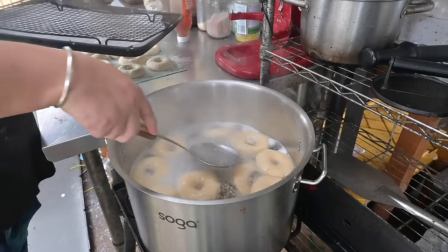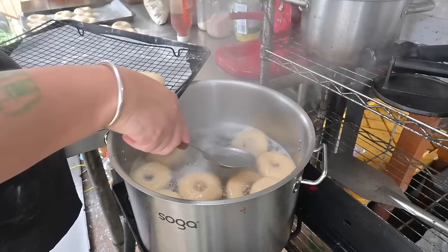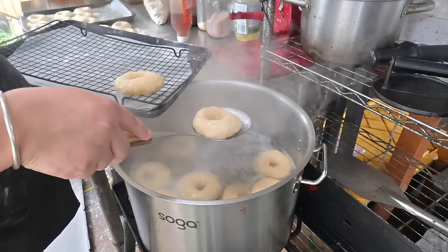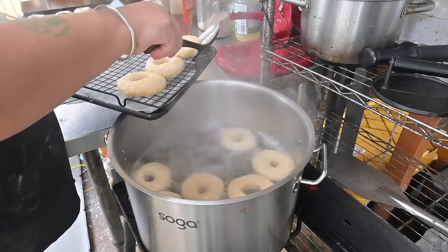Because I bake in the barbecue, I find that if I put them directly on the stainless steel or aluminium tray, they burn on the bottom before they're browned on top. So by baking these on the racks, I seem to have solved that. It does mean I get rack marks in the bottom of them, but that's fine.